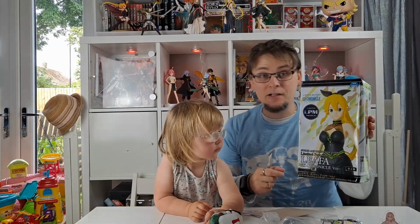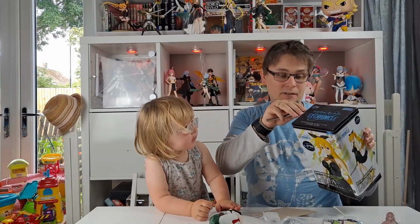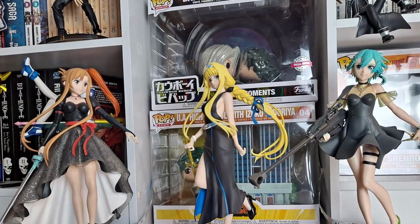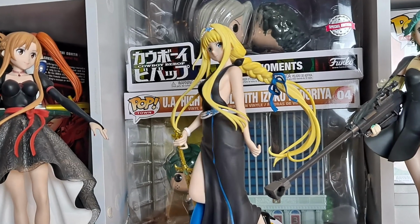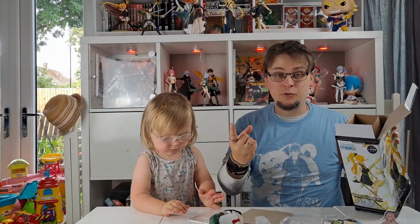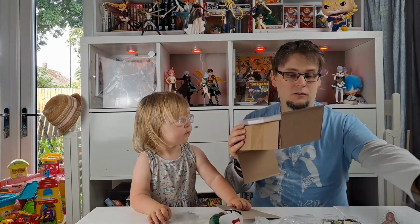He's just so tiny. The main event, we're going to open this awesome figure. This is Leafa, the X-Chronicles premium figure. This is the next part of the ones up here. We've got Sinon, Alice, and Asuna. So this is a great one to have. This is going to be number 4. Which leaves Yuki, Yuuji-o, and Kirito. So three more.